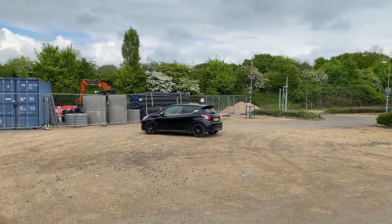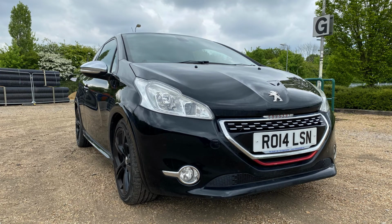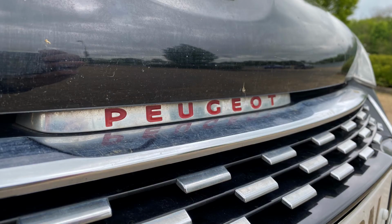A Peugeot 208 GTI plays the role of the older, more mature brother in a family of hot hatches. The styling is more subtle and sophisticated. The interior is more refined in both design and build quality, and the overall sporty driving dynamics are very much present, but not overpowering or raw, in comparison to the 208 GTI's rivals of the time.